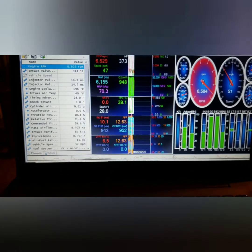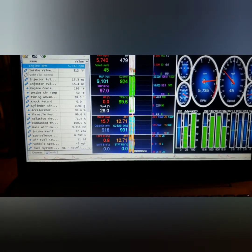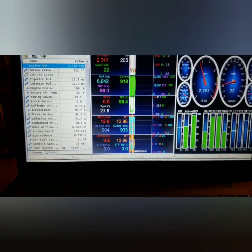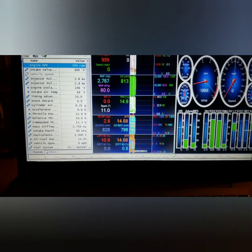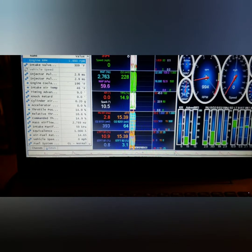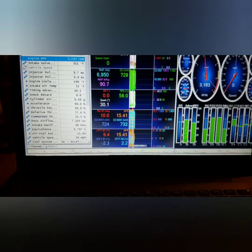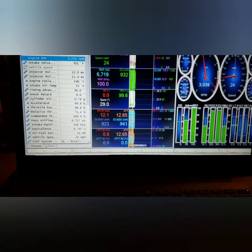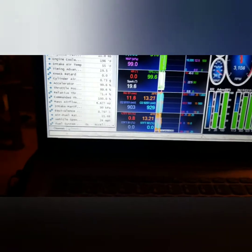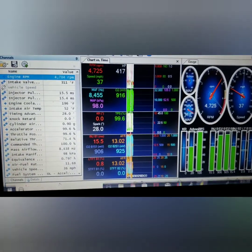Okay, 28, 50 mile an hour, back up, back up. Right there, 73 grams. Okay. So from around 70 grams, I want to adjust that. Let me get back on the camera there.